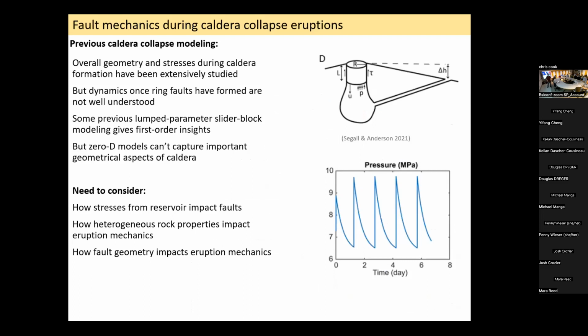People have done a little bit of work to try to understand the mechanics of these systems, but typically pretty simplistically. So what we want to do is look at them from an earthquake mechanics perspective, leveraging all the understanding of fault friction that people have developed over the years to see how much we can constrain about these fault properties, because typically rocks and magma systems are quite heterogeneous.